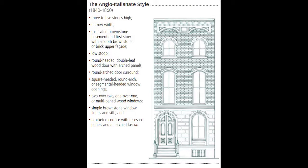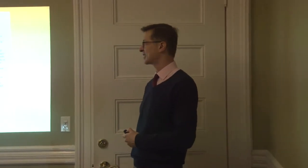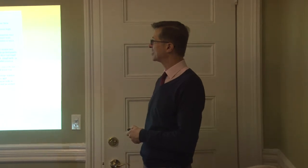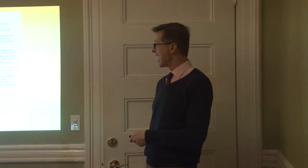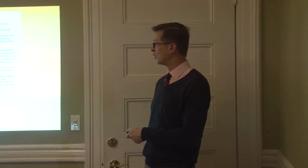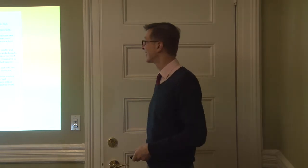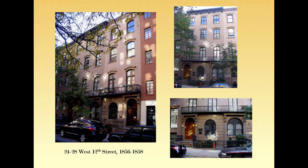And this particular detail, that's definitely a character-defining feature. You don't see that in other styles. You don't see it in the Italian end. But I would say the two things with this particular style that you'll notice is low to the ground with the stoop, and also this different material base than you've got in the upper floors, and this arched fascia. And there happens to be on this block, as you leave here tonight, if you can see across the street, a whole row of these. A little altered, but all the same. So here's an example on West 12th Street.